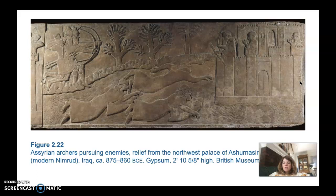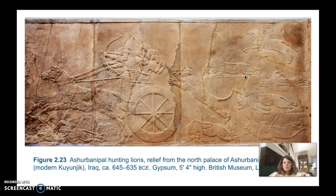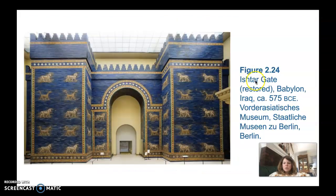So the next to rule ancient Mesopotamia were the Neo-Babylonian kings. And then after the Neo-Babylonians, the Persians came into power. These are some other examples of Assyrian relief sculpture.